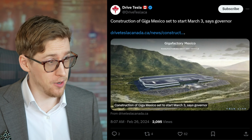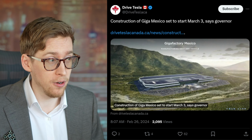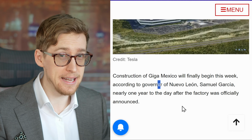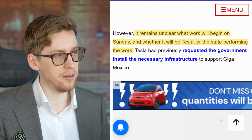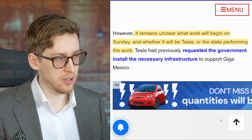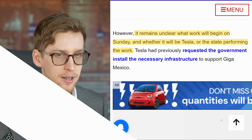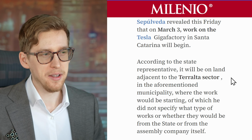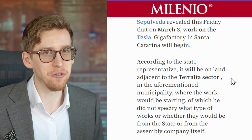If this appears like a strong statement, construction of Giga Mexico is set to start on March the 3rd, says the governor, which would actually make it this week, this Sunday. However, it remains unclear what work will begin on Sunday and whether it will be Tesla or the state performing the work, because Tesla previously requested the government to install the necessary infrastructure to support Giga Mexico. I assume it will be the state doing the work for now, but if that will be happening, it means Tesla will have to follow eventually.